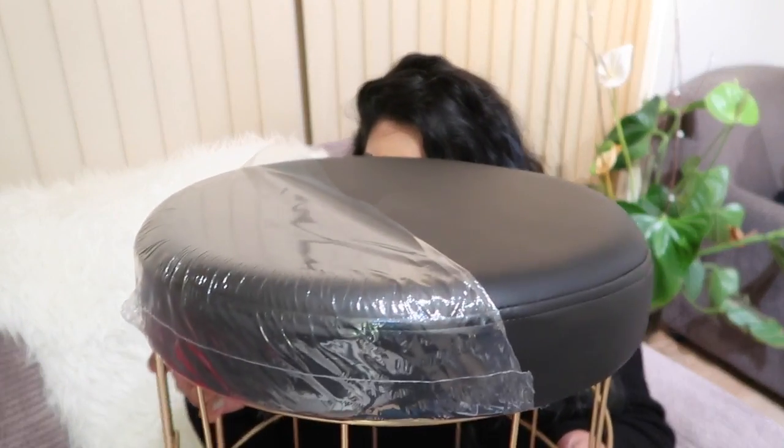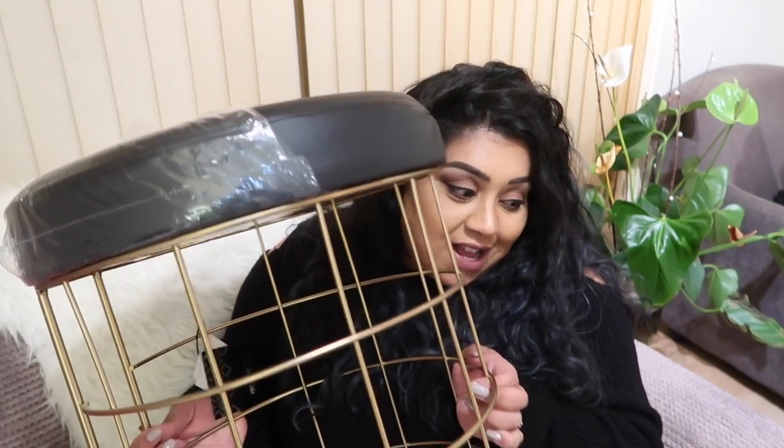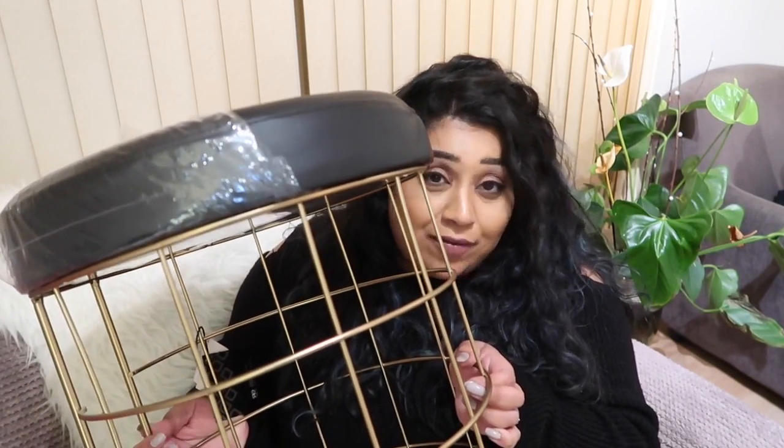Anyway, this is from a brand called Vanity Stool. So I'm assuming it's what would go underneath a dressing table if you were to have one. And it cost $39.99, which I think is a bargain, because I feel like it looks way more expensive. Did I just cut my finger? I get distracted very easily. I feel like it looks a lot more expensive than it is, and I'm completely in love with this. Have no idea where I'm going to put it, but I love it.